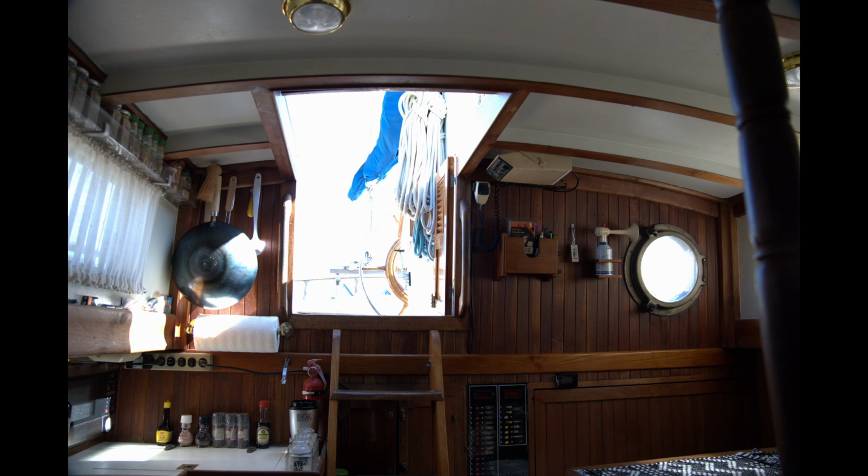So there's my Chinese wok hanging up on the bulkhead there, and some utensils. And then down on the countertop you can see I have some spices. But I did build this really cool spice rack, and you can see it on the upper left side of the photo. It's a spice rack that I made out of acrylic clear plastic, so you can read the labels of the spice bottles.